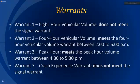When looking at these, the 8-hour vehicular warrant was not met. However, the 4-hour warrant and the peak hour warrant were met. Getting into the crash experience warrant, collisions were evaluated between 2016 and 2020. The crash experience warrant requires that there be 5 or more collisions susceptible to correction by the installation of a traffic signal over a 12-month period. That's how they determine whether or not the warrant was met.